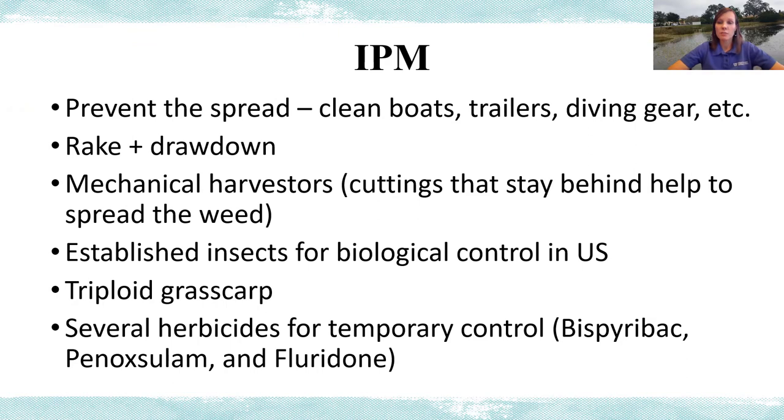It's important to spread the word about hydrilla. Don't use it in your aquariums. That's really important.